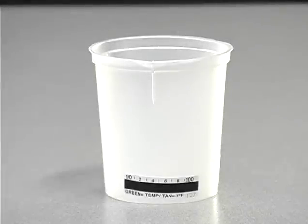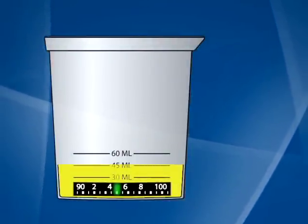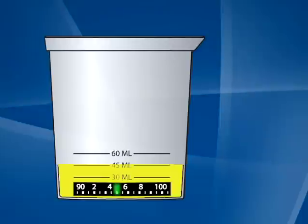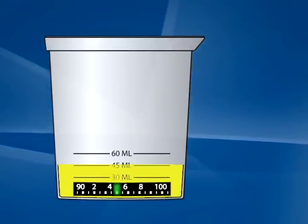The collection container must be a plastic single-use container that is large enough to collect and hold at least 55 milliliters of urine. The containers must have a graduated volume marking indicating levels of 45 milliliters or above, as well as a device to measure temperature.